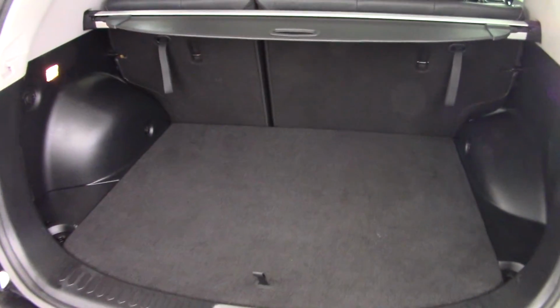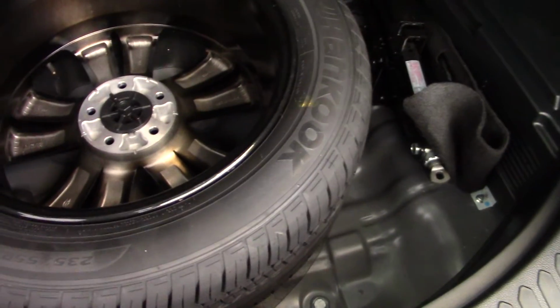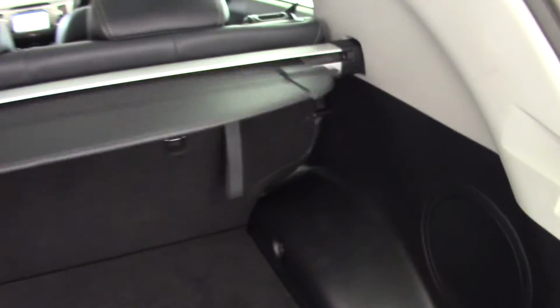Plenty of space in the boot of the Sportage, lots of room in here. We've got a split folding rear seat as well. Underneath the boot floor, we've got the full size spare wheel, jack and wheel brace, and all the tools are in there as well. No scuffs or scrapes on the boot aperture either. And we've got a retractable load cover there as well to hide everything away.